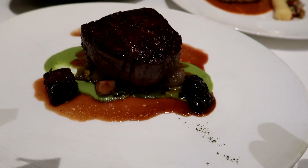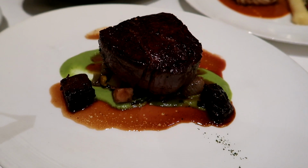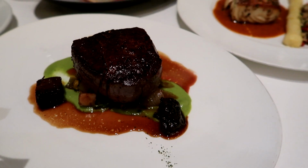Oh, and we got a medium rare. We also got the duck medium rare. These are the suggestions, at least for the duck. I can't wait to share this with you guys. It's going to be so beautiful. We're going to start with the fish. It's got the chutney and everything.